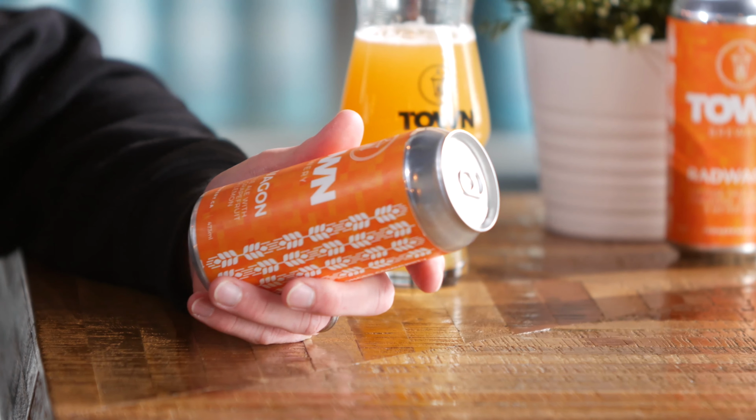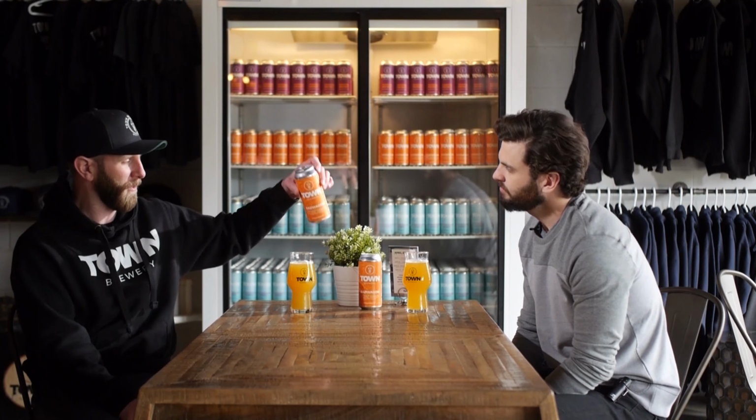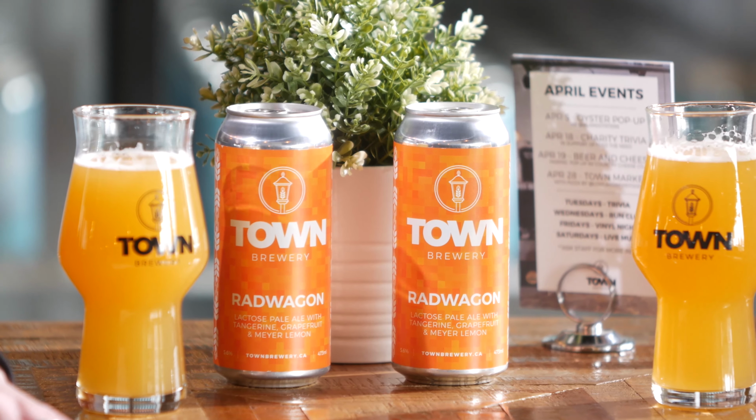Absolutely, man. So what we're drinking today is our Radwagon. This is a new beer we just put out last Friday. We've done lactose pale ales before called Bungalow. They were single hop lactose pale ales. We did a Mosaic and we did an Idaho 7. For this lactose pale ale, we wanted to do it with fruit. It was just a beer we wanted to have a lot of fun with. We anticipated it not snowing and being 3 degrees at the end of April, beginning of May. So we thought it'd be a nice warm weather beer. Hopefully it will be next week if it ever warms up. But it's a lactose pale ale with tangerine, grapefruit, and Meyer lemon.